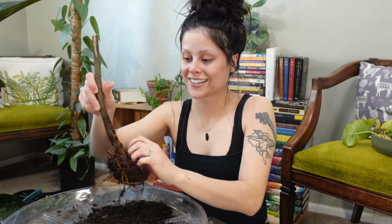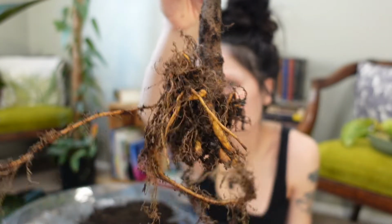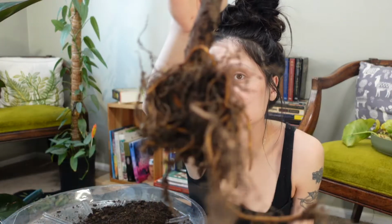Okay, so we got some roots. I had literally no idea what to expect from this. This is what we got going on. Not too bad, looks pretty good to me. So I have this pot here with water, and I'm just gonna stick this guy in and leave it in for a couple minutes. While that's soaking, this is what I'm using.